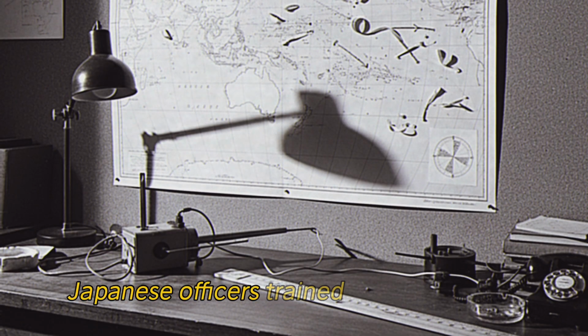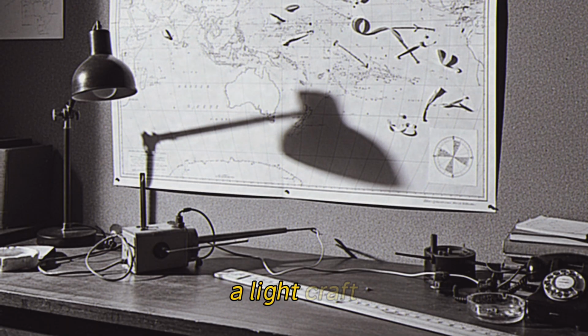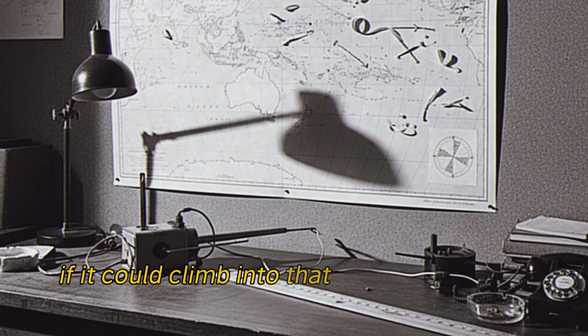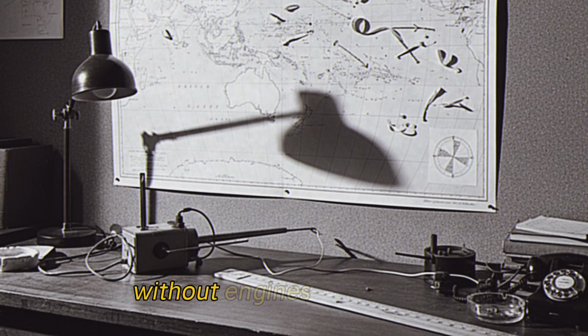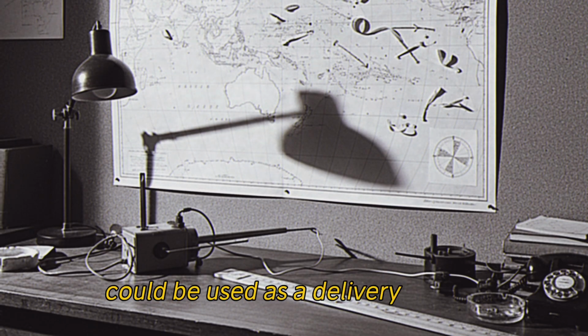Japanese officers trained in meteorology reached the same conclusion from the other side of the ocean. A light craft, if it could climb into that band at roughly 9 to 12 kilometers, would be carried across in 3 to 5 days without engines, pilots, or fuel. The atmosphere itself could be used as a delivery system.